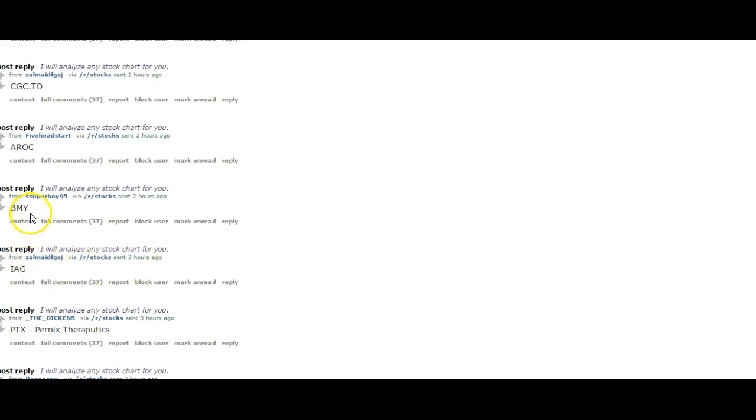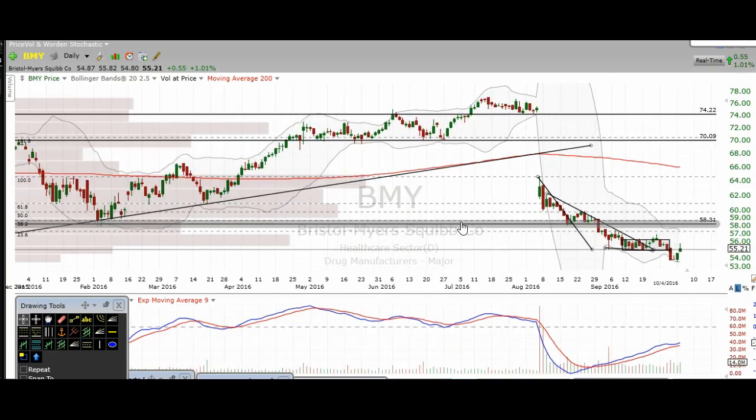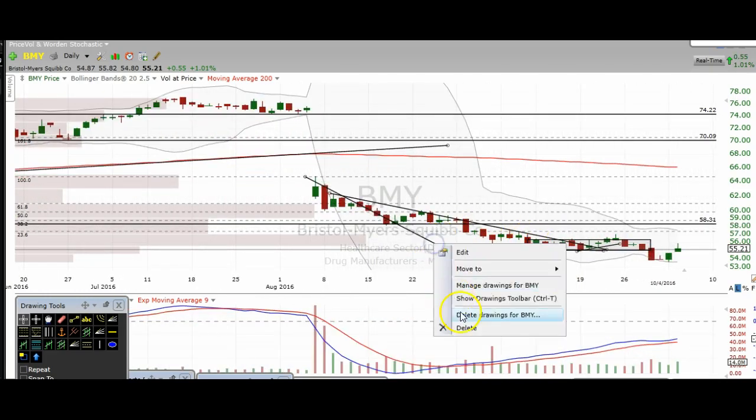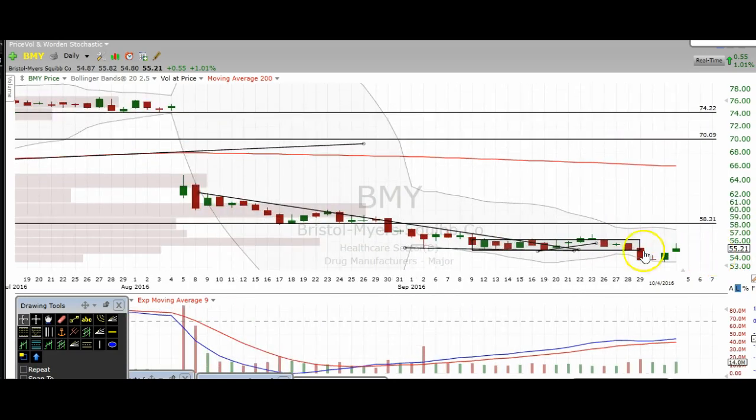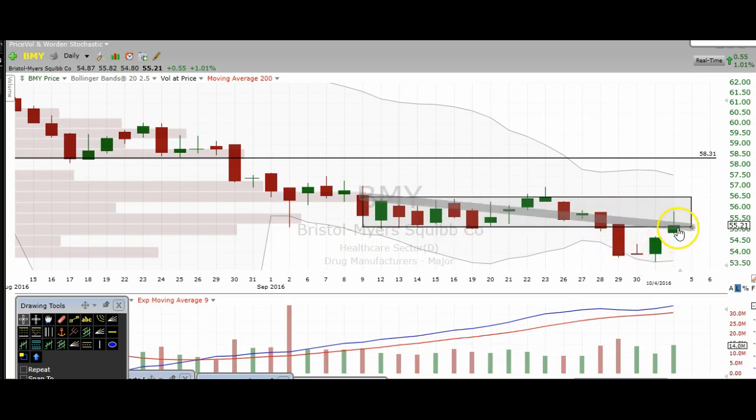Let's go to the next chart, BMY. Alright, so BMY, you can see right here, I had it trading in this box. I'm going to delete this so you can see it a little better. I'm going to delete these lines so we can get a cleaner look at this. Okay, so BMY, we were trading in this box, broke below the box, and I'm just going to extend this right there. See how we came? We were trading in this box, we broke outside of this box right here. You can see that we tried to trade back up to this box, but we closed below this resistance.